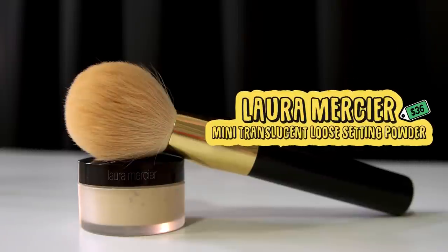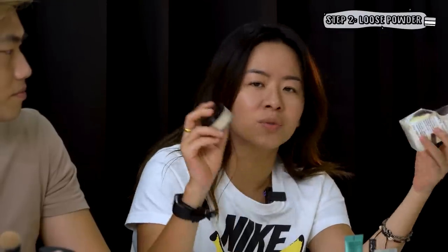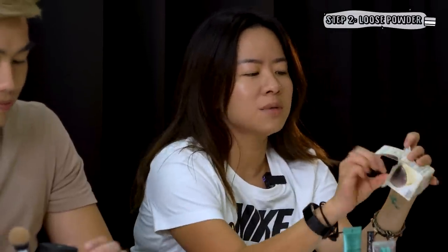Powder. My loose powder is from Laura Mercier. And I got the baby size because the actual size is too big. You can't finish it in 2 years. They only last for 12 months. So I would suggest just get small size for this kind of stuff. It comes with the puff, but I don't really use it anymore. So I use a brush.